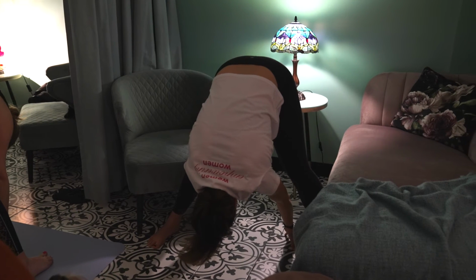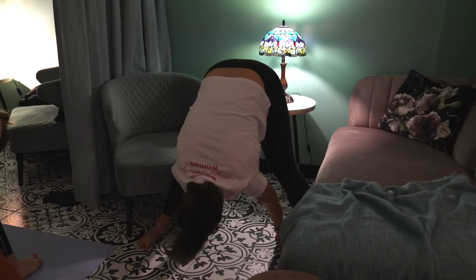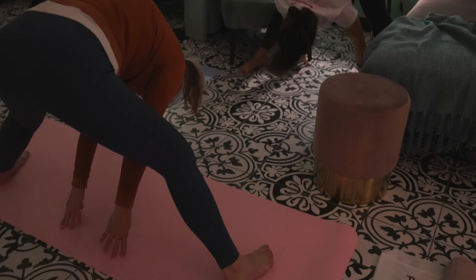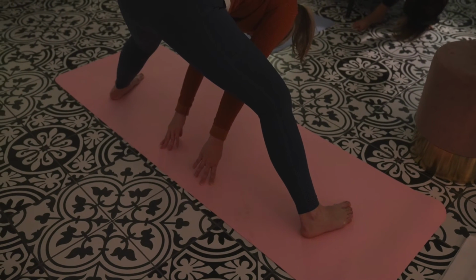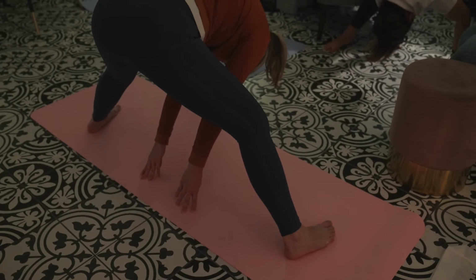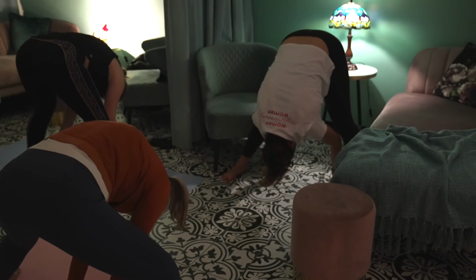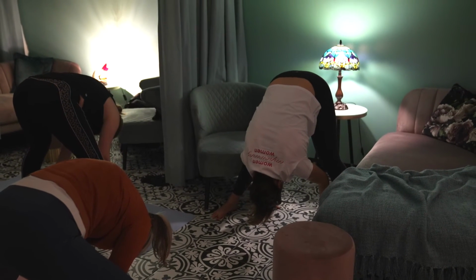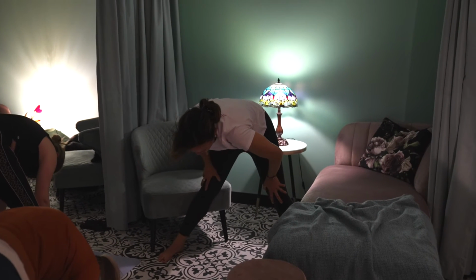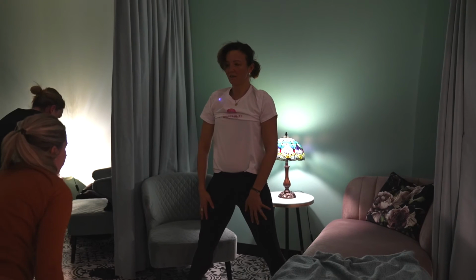And take your shoulders away from your ears, please, as you breathe. Every time we become stressed, we forget to breathe. So breathe, ladies. Beautiful. Changing your perspective as you walk the hands back and then walk the hands up your legs, please.